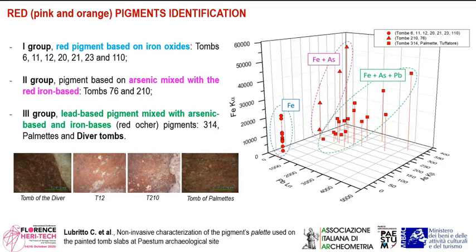The second compositional group was constituted by red hues showing, along with iron and calcium, the presence of arsenic, which suggests the use of different red pigments. Although reflectance spectroscopy and infrared and Raman did not show any significant spectral evidence, the compositional characteristics could be indicative of a mixture of pigments, likely constituted by iron-based pigments and an arsenic-based pigment used on the red layers, both in lighter and darker shades.